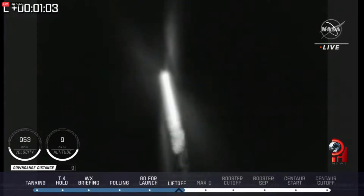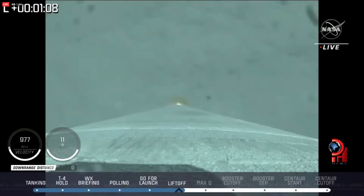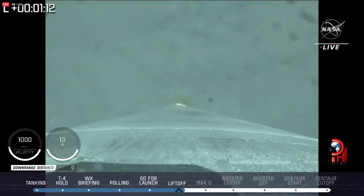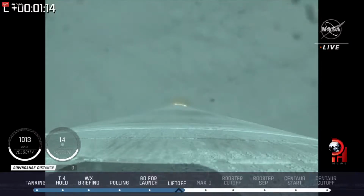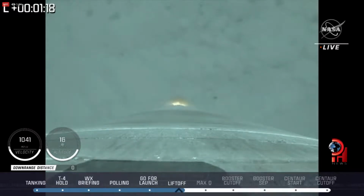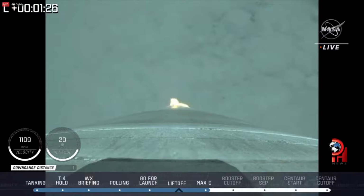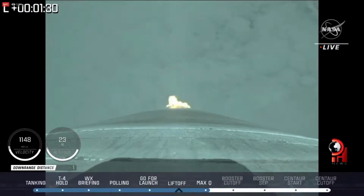3 minutes remaining in the boost phase of flight. Pump speeds and injector pressures on the RD-180 continue to look good. Body rates continuing to look good. And at 1 minute 20 seconds into flight, Atlas is now supersonic, vehicle passing Mach 1. A critical moment for the rocket. And vehicle is now passing max Q, maximum dynamic pressure.